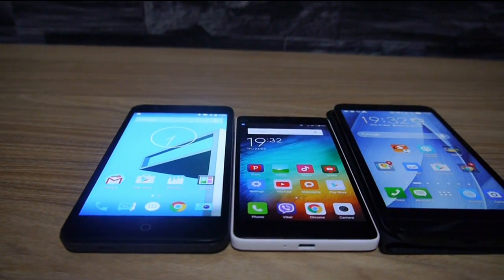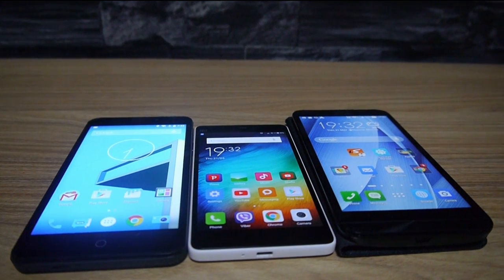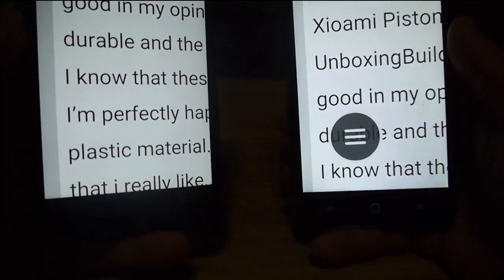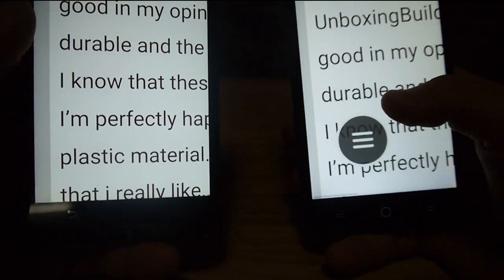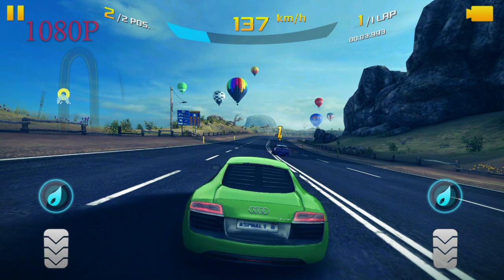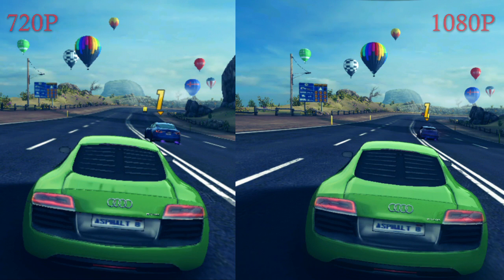Moving on to the display, the Yureka is at its disadvantage due to its 720p display compared to the 1080p display on the Mi4i and the Zenfone 2. While the higher resolution has no noticeable impact while going through the home screen or browsing the web, the difference was quite clear while playing a game of Asphalt, wherein the cars in the Mi4i and Zenfone 2 were a lot sharper than on the Yureka.